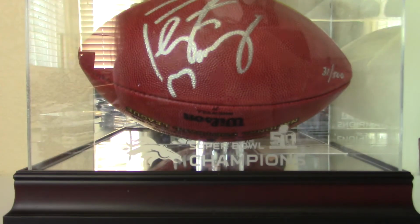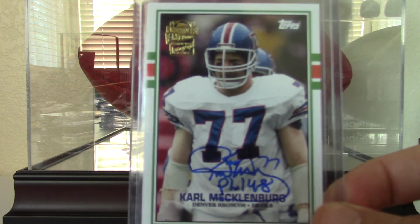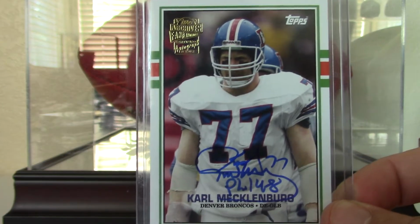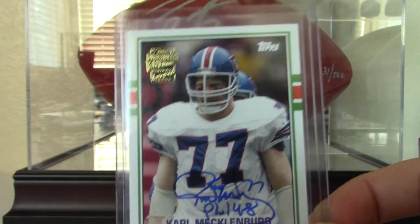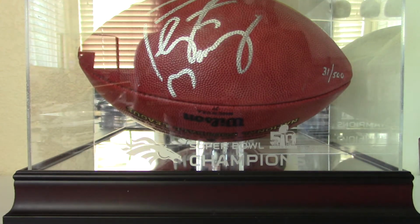We have T-shirts, and one of his favorite sayings that he partnered up with Mercy Hospital was, "For mercy's sake, sack him." So I have a bunch of inscribed autographs that say Carl Mecklenburg, "For mercy's sake, sack him." So that's a pretty fun little side note.